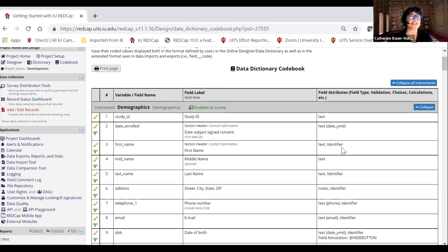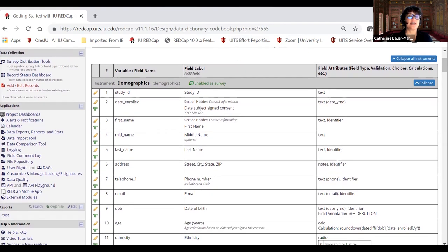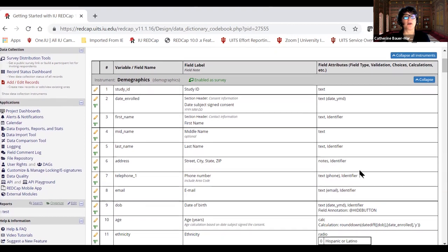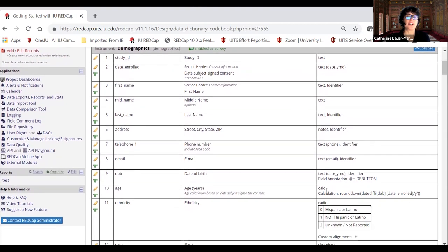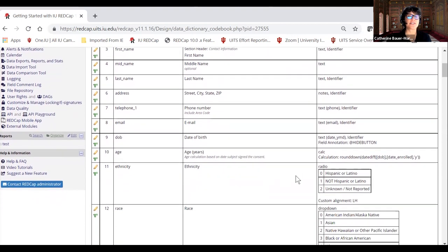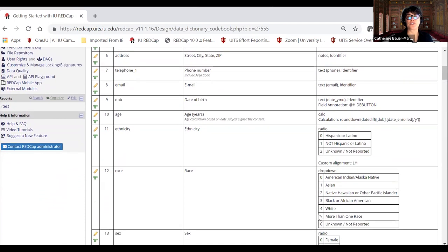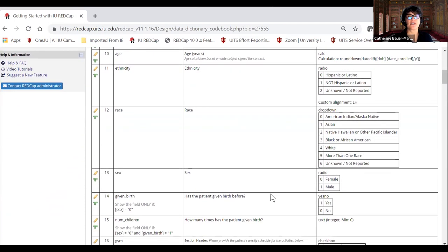This is a text field that has an identifier. This is a text field that has an identifier. This is a big notes field. So these are the field types, and these are the attributes that go with them. And this was a calculated field. So here you can see exactly the calculation. The ethnicity, this Hispanic or Latino is what we call the label. This is the raw data, 0, 1, 2. So you can choose depending on how you export that. Again, with the race, sex.